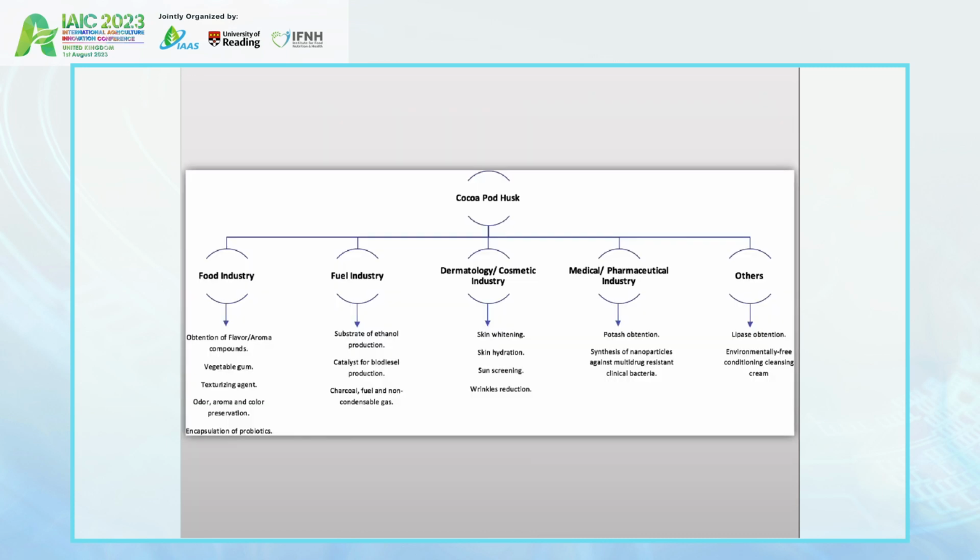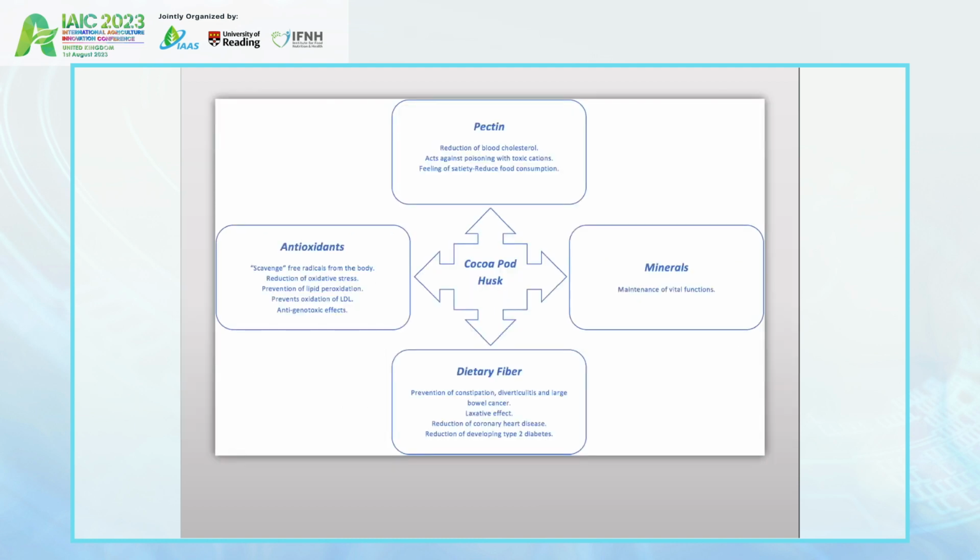However, studies have indicated the cocoa pod husk presents a potential and renewable resource in various industries, such as food, fuel, dermatology, and medicine. Developing processing methods to unlock the diverse function and bioactivity of cocoa pod husk is a promising strategy to enhance the value chain in cocoa production. Bioactive compounds extracted from cocoa pod husk can exert potential health benefits and may therefore be an alternative source of this important component. These bioactive compounds include pectin, antioxidants, dietary fiber, and minerals.